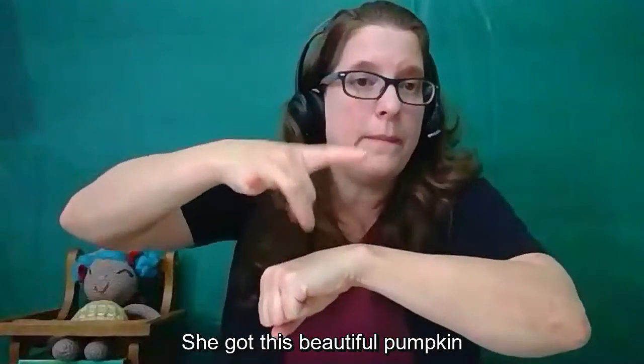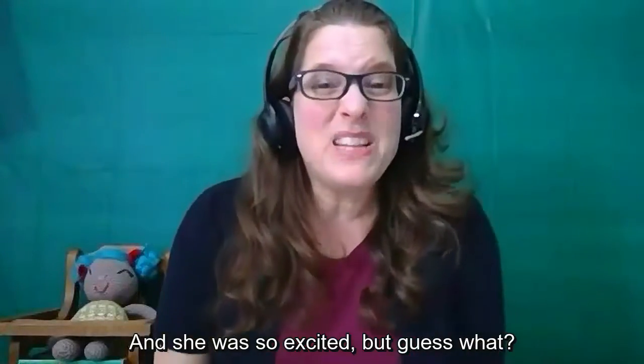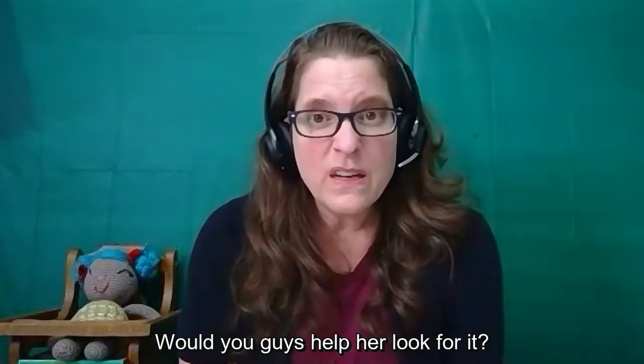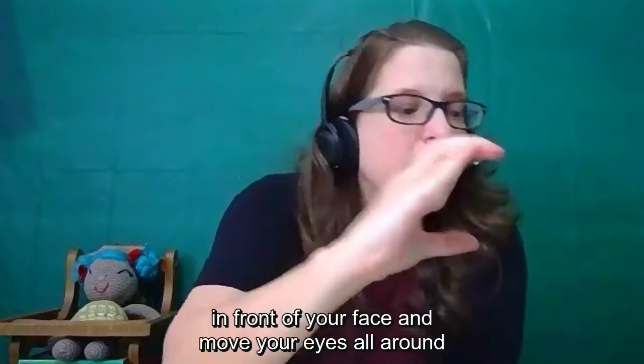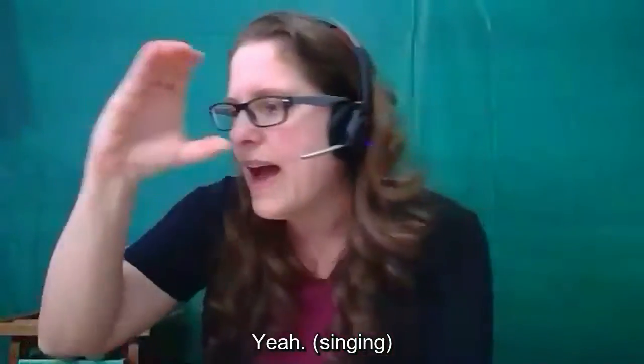So she got this beautiful pumpkin, and it was her favorite thing. It was her fall pumpkin. And she was so excited, but guess what? She lost it. Would you guys help her look for it? Would you? Okay, make a letter C like this. Move it in front of your face and move your eyes all around like you're looking for something.